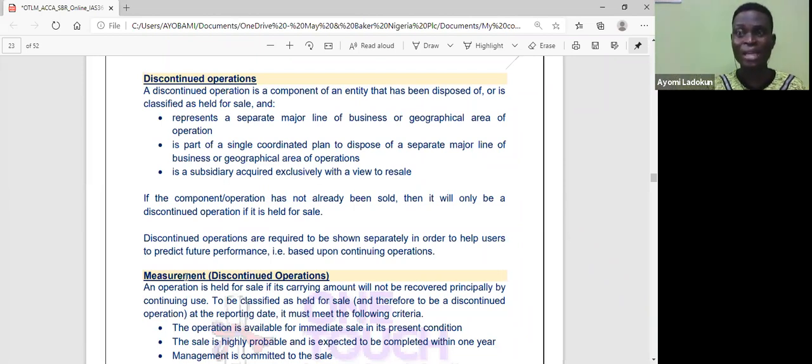It could also be by geographical area of operation. For example, maybe you've seen these mobile companies, they will say Nokia West Africa, Nokia South Africa, and all of that. So they could also separate their business by way of geography or geographical areas of operation. So those are components of operation.